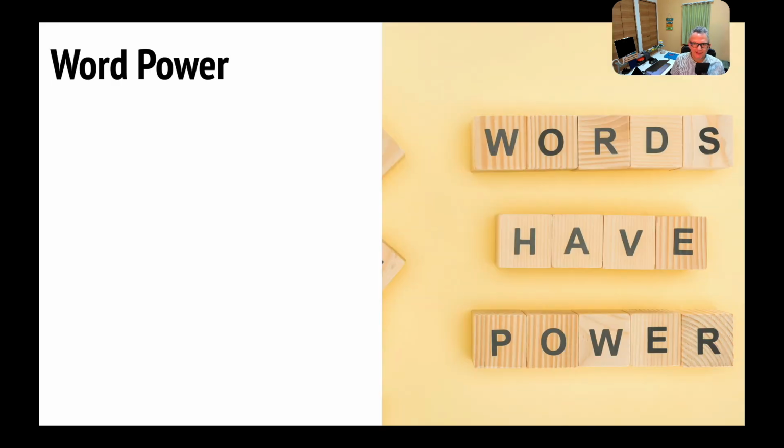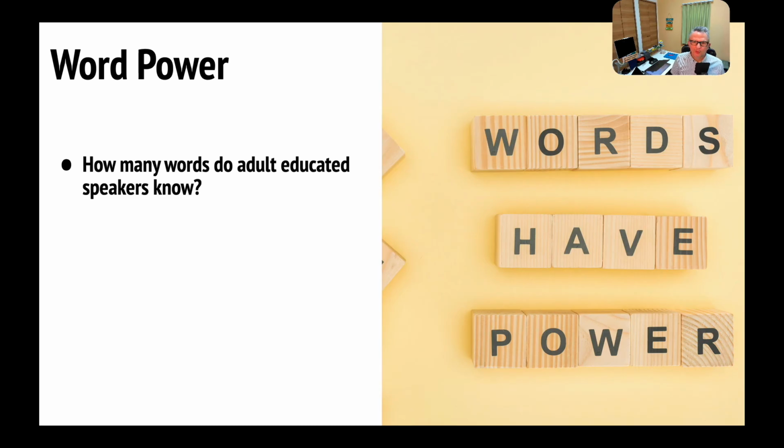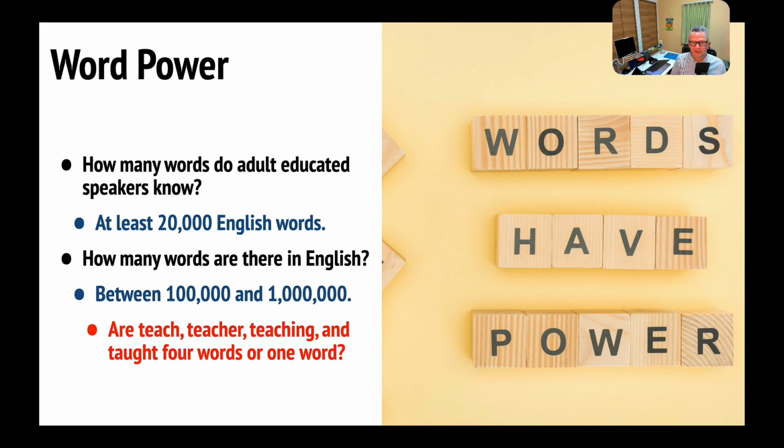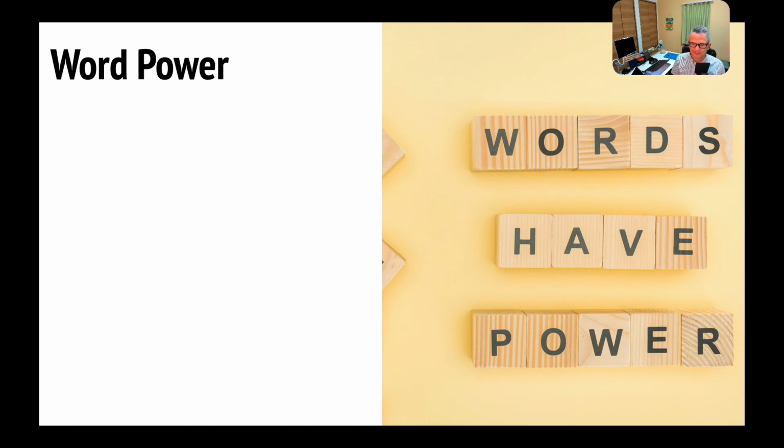So let's begin with this idea of word power. How many words do adult educated speakers know? Take a guess. Probably around 20,000 English words. And how many English words are there? Well, depending on how you count, it's between 100,000 and 1 million. For example, are teach, teacher, teaching, and taught the same word or 4 words? And depending on how you count those, if it's 1 word, the total number will go down. If it's 4 words, the total number goes up.